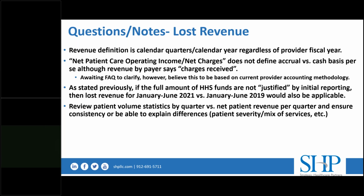As we were talking about before, if the full amount of HHS funds or the PRF are not, quote unquote, justified by the initial reporting, then the lost revenue pieces for the first half of 2021 versus 2019 would be applicable when you file the second time later on.